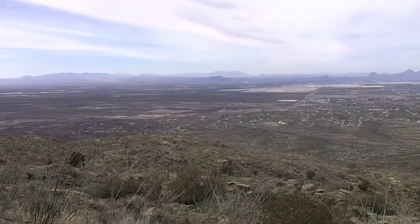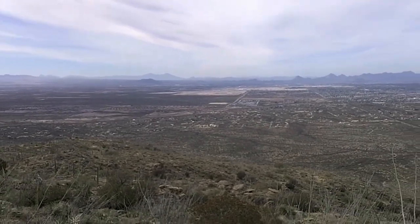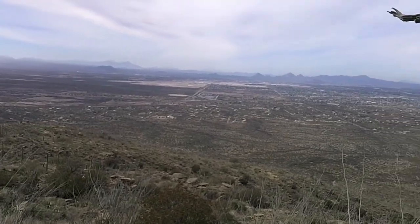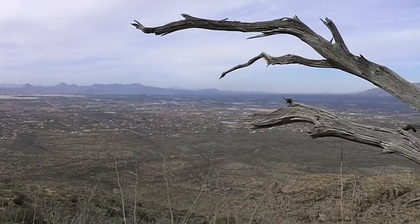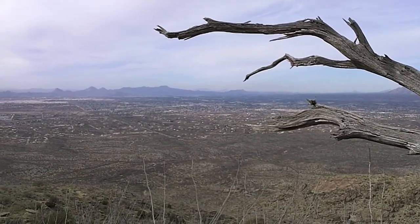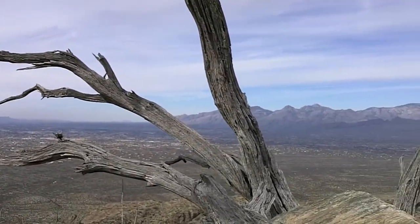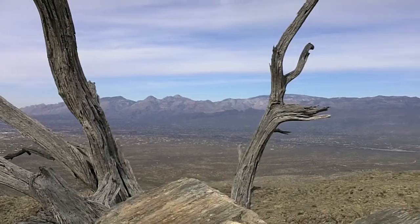We're actually able to see our house from up here. And hopefully when we go home and get our binoculars out, we'll be able to see where we were. I will be pointing in the general direction of where our house is, which I'm sure no one watching this film will be able to figure out. But it's kind of interesting. There's a parking lot down below in the park, and maybe we can see this dead tree and then the big mound behind us. And again, there's the Catalinas in the background.